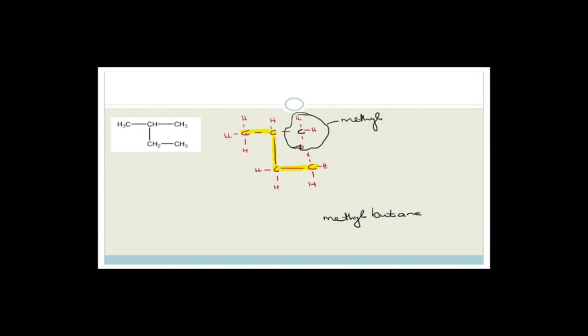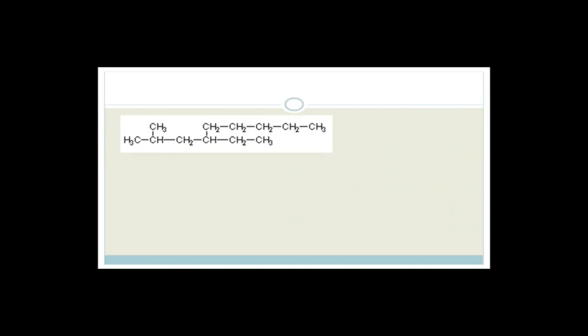So if I count from the left-hand side, do you agree it's 1, 2, 3, 4? Or if I counted from the right side, it'd be 1, 2, 3, 4. So do you agree that counting from the left-hand side works? Because that means this methyl group is on the second carbon, whereas if I count from the right-hand side, the methyl group would be on the third carbon. The rule is that we always count from the side closest to the branch. So it's 2-methylbutane. There you go.